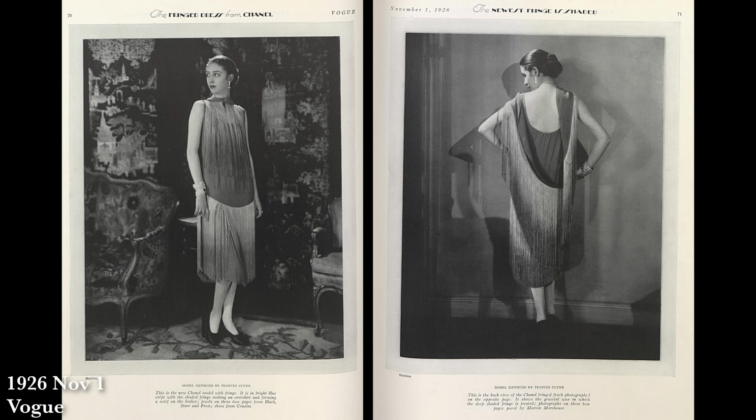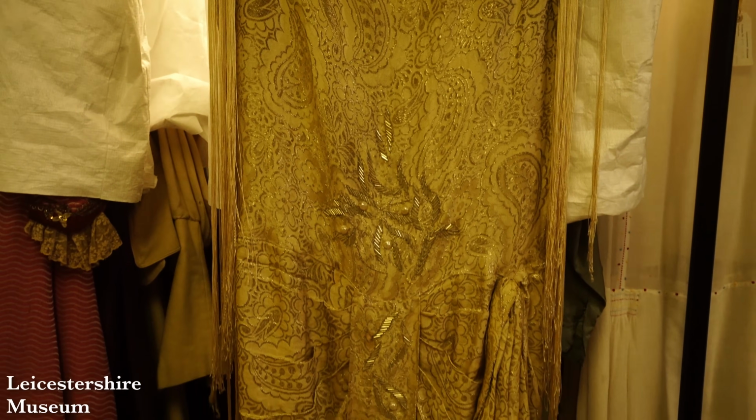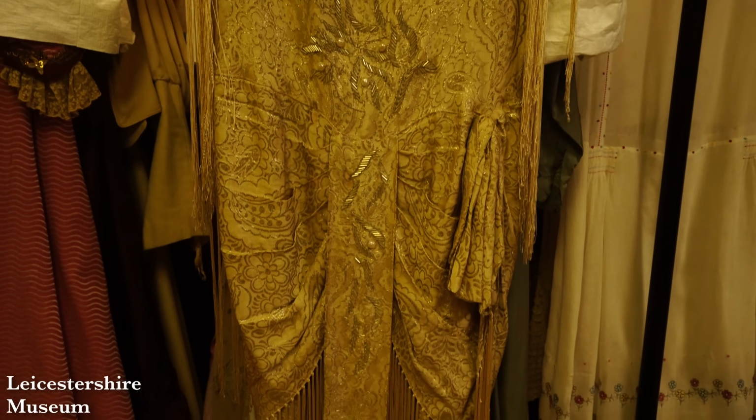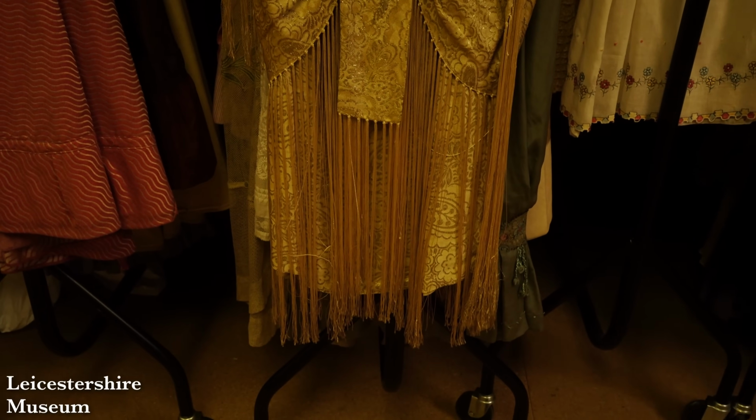So a great example of what early 1920s fringe looked like comes from this gown, which I was actually fortunate enough to see on my trip in the Leicestershire Museum. I have so many more things to show you that I got to explore there, but this gown is a perfect example of what fringe was being used.